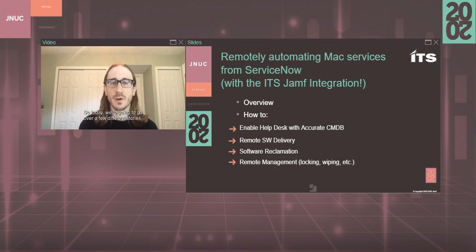So today we are going to go over a few different stories. We're going to basically do a little bit of a speed run here because we've only got half an hour, but we're going to show you how to enable the help desk with accurate CMDB data, remotely deliver software, remotely reclaim software, and trigger Jamf remote management commands from ServiceNow. We put a really big focus this year on adding features into the integration to enable the much larger remote workforces that everybody is having to support.